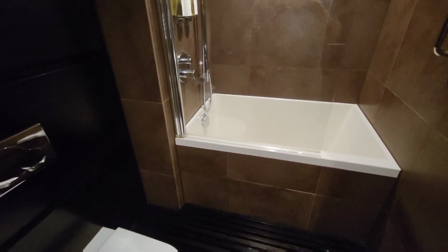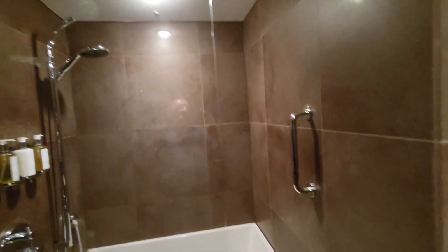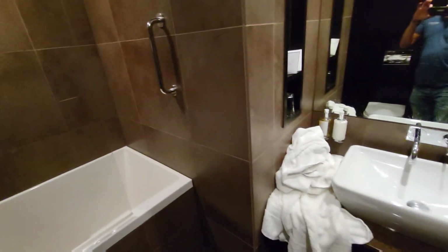Maybe ask for an accessible room. I don't know what all the rooms are like. But yeah, other than that, it's a really nice bathroom. It's a little bit messy since we've been in, but other than that, yeah.